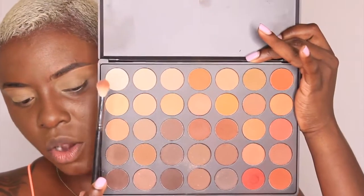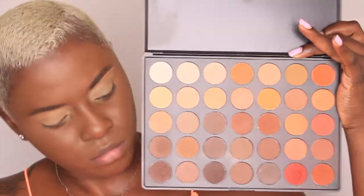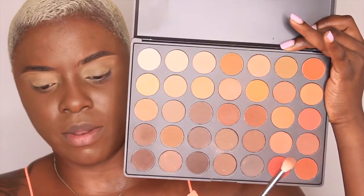Alright, so we're going to work our way from light to dark. The first time I recreated this look, I only used the Take Me to Brazil palette. But this time, I'm going to incorporate the Morphe palette for a particular shade. And it's between this orange shade right here and this shade right here. That one. So let me get a mirror. The shade I showed you first.